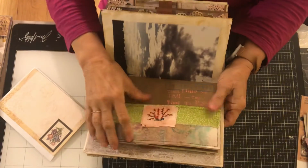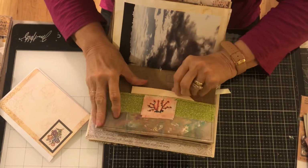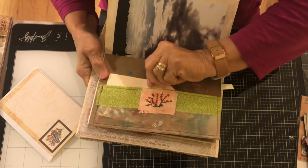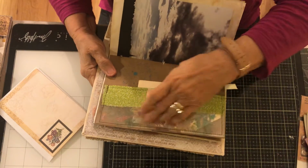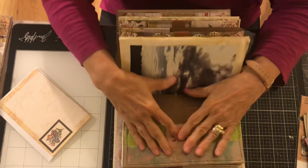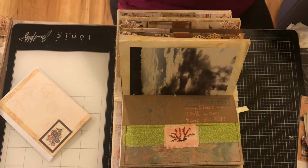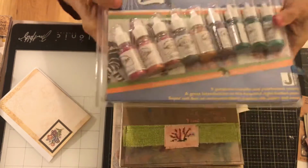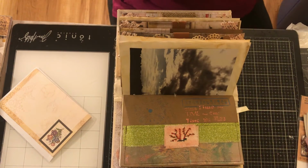And then what I used here, and you probably can't see this, but let me see if I can put something white. I don't know if you can see that there is a pattern in there. That pattern is where I took the transparency paper and played around with Jacquard acrylic inks or acrylic paints. This is called Lumiere, and it has all these colors. This is called the Exciter Pack. So I was using some of these on the transparency paper to come up with a pattern.